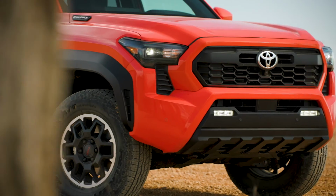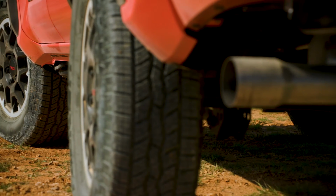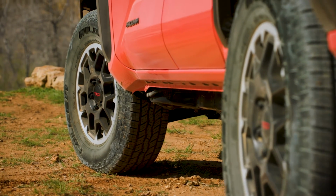And again, it's going to depend on which trim level you get because they are all quite a little bit different, but 6,000 pounds is going to be the max towing on a hybrid Tacoma. Not the best in class, but it is decently competitive.